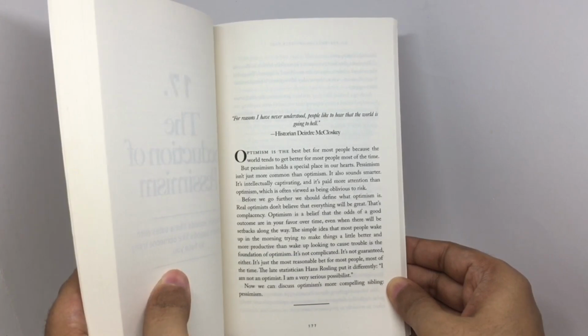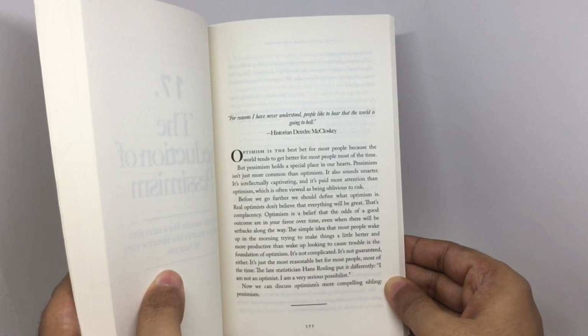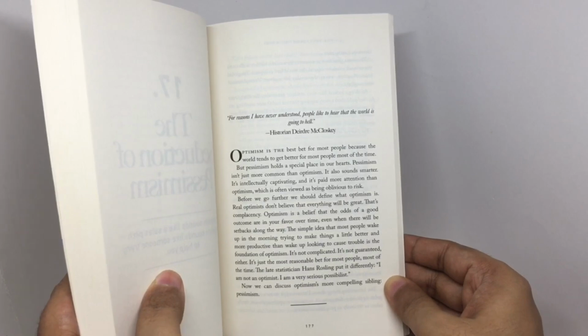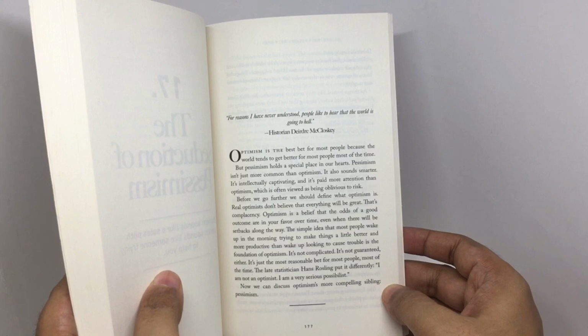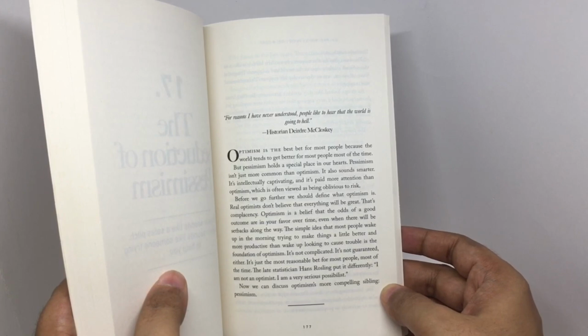For reasons I never understood, people like to hear that the world is going to hell. That's by Deirdre McCloskey. Optimism is the best bet for most people because the world tends to get better for most people most of the time. But pessimism holds a special place in our hearts. Pessimism isn't just more common than optimism, it also sounds smarter. It's intellectually captivating and it's paid more attention than optimism, which is often viewed as being oblivious to risk.